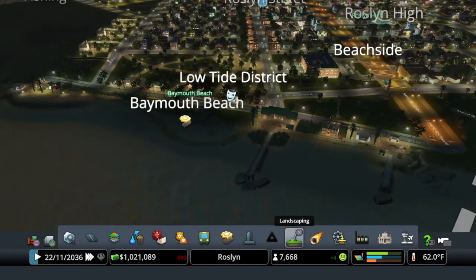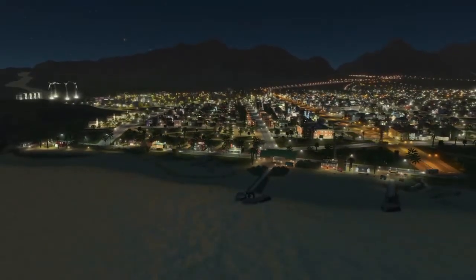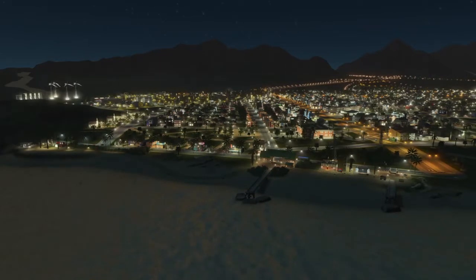Let's see. Speed it up and see if we can catch the sunrise right here. I think this has been a pretty successful little session here. Not quite as ambitious as building all of Eureka slopes, but it's alright.